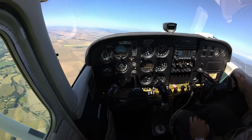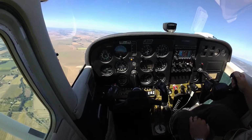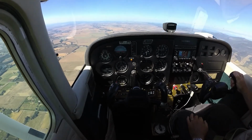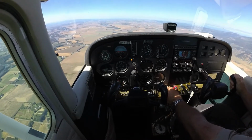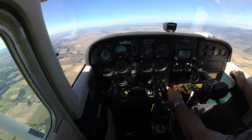All right, we're going to level off at 3,500 feet. That'll give us enough altitude below us to be able to do these maneuvers. We've done our clearing turns. We're now leveling off. You can see the pitch change when we level off. We let the speed build up just for a little bit, and then we bring the power back to 2,300 RPM.